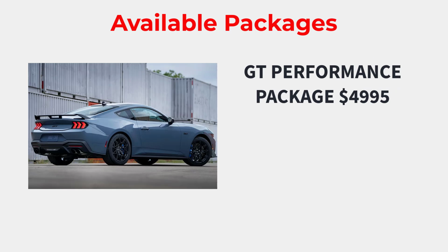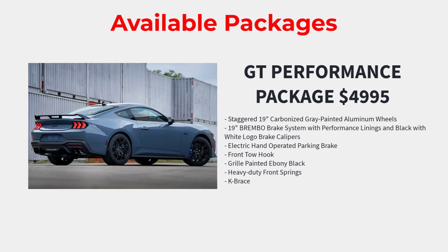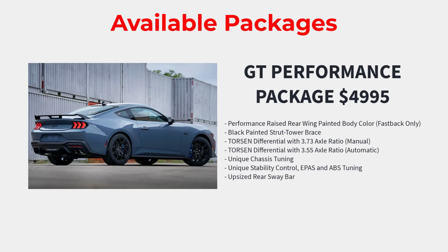Available on GT and GT Premium, the GT Performance package includes staggered 19-inch carbonized gray painted aluminum wheels, 19-inch Brembo brake system with performance linings and black with white logo brake calipers, electric hand-operated parking brake, front tow hook, grille painted ebony black, heavy-duty front springs, K-brace, performance raised rear wing painted body color, black painted strut tower brace, Torsen differential with 3.73 axle ratio with the manual, Torsen differential with 3.55 axle ratio with the automatic, unique chassis tuning, unique stability control, EPAS and ABS tuning, and an upsized rear sway bar.